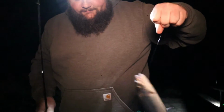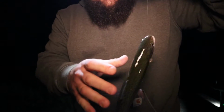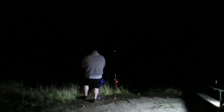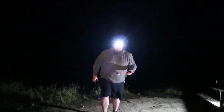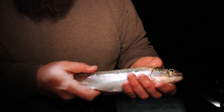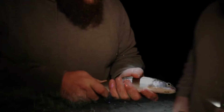Still, same one as last time, just a little guy. He swallowed the whole thing, so I'm gonna try and get it out, see if he survives, but we'll see. Nope, he didn't make it. Stuck a little too deep in him, so throw him on a stringer, we'll take him home, I guess. You get a little pan fryer, I guess.